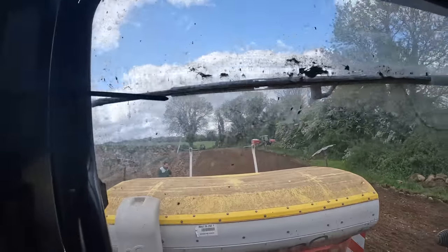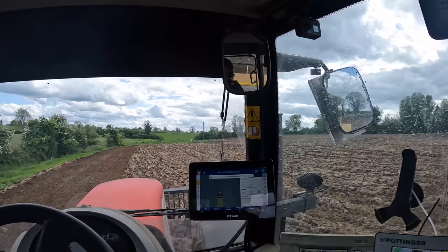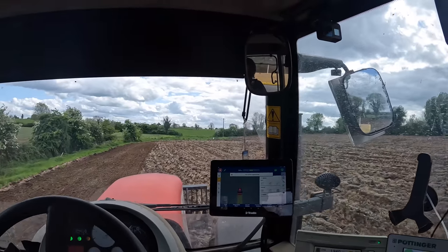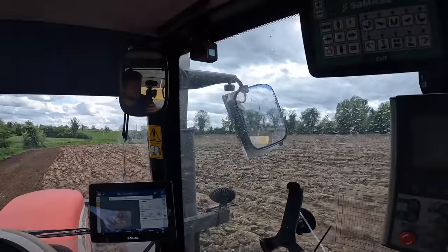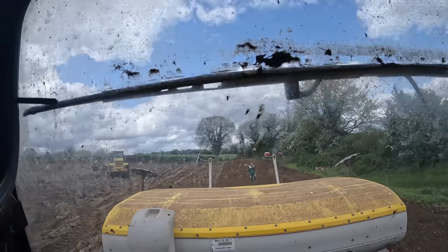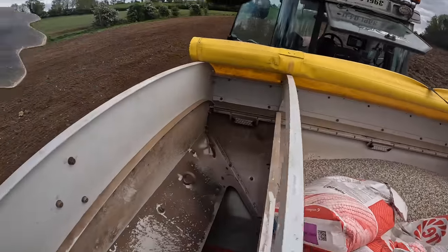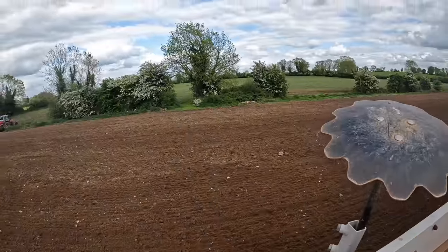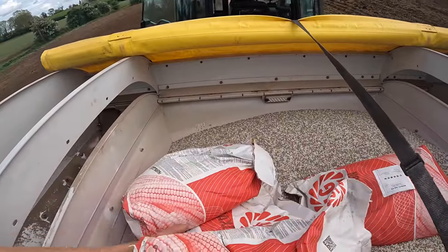Doing a lovely job, just taking our time now because there's stones, some can be seen and some are unseen, so we'll take our time and eventually get through it. Jeff, doing a real nice job. So, just starting to run out. We've maybe about a third of the field across done, so we'll change to the next variety.